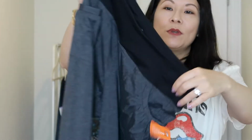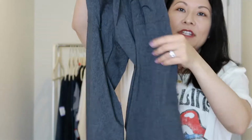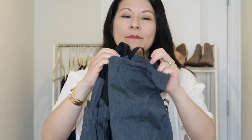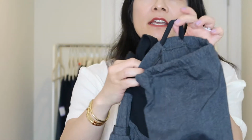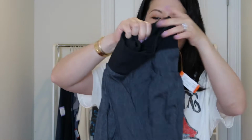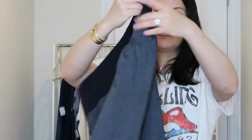So as you can see, this is just pull-on style, elasticized waistband, kind of parachute type of lightweight material pants, full length. And on the bottom here, it can be made into semi-jogger style where there's this pull tab here that you can scrunch up and kind of taper the leg there, as you can see. So that's kind of a nice feature. And these are of course in excellent condition as well.